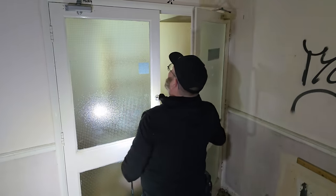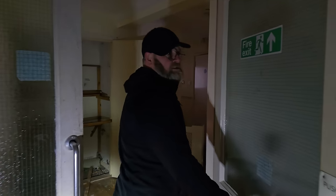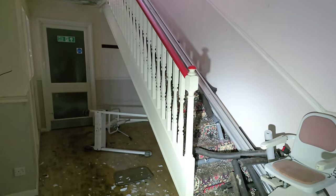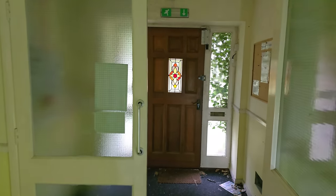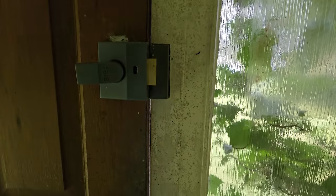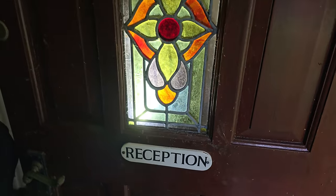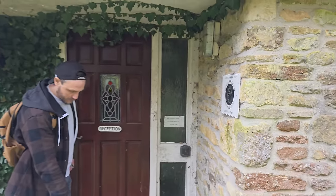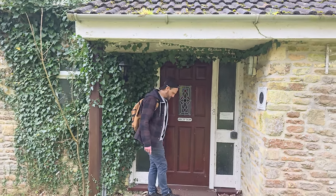Paint it red, looks freaking awful. Paint it black. Where's the front door? Okay, front door's that way, isn't it? Is that the front door? Yeah, might as well. See what it's like. There it is. Oh, this was reception, that. So, this is the main entrance when you turn up to see your family. Wheelchair ramp, look at that.